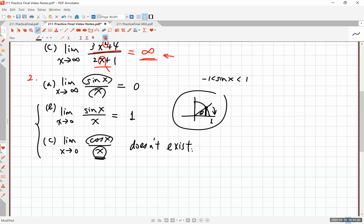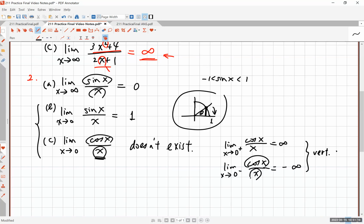What I should say is, if x is approaching 0 from the positive side, the cosine is getting close to 1, and the denominator is going to be 0 but staying positive, because x is approaching 0 from the positive side. So this will go to infinity. This is what I was saying a few minutes ago. On the other side, the denominator will be a negative value, very close to 0, but still negative, and the cosine will be very close to 1. So this will be negative infinity. Because of this, we have a vertical asymptote, and the limit does not exist.